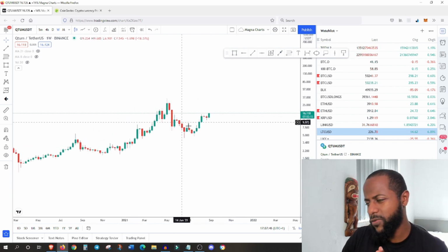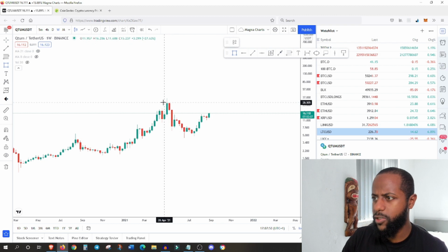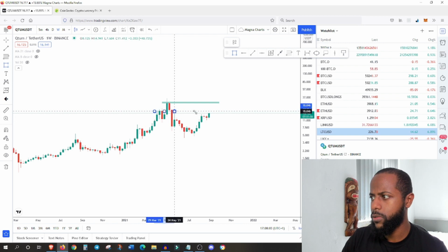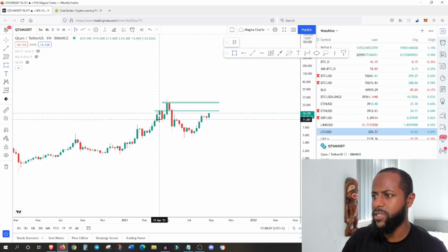So similar kind of rounding formation as what we just covered with Harmony. But let's go ahead and mark out the key levels. So we've got the top right here at 27. And then we go below to 17, which is next resistance level. We've got some support at 11 and some change.